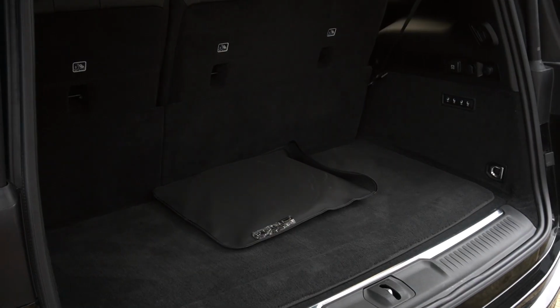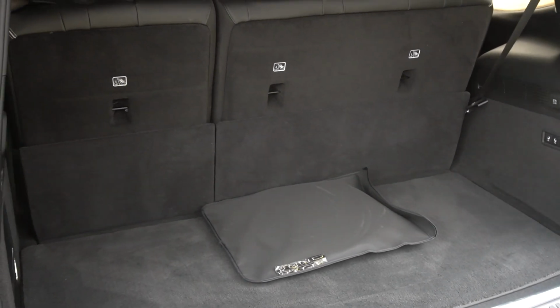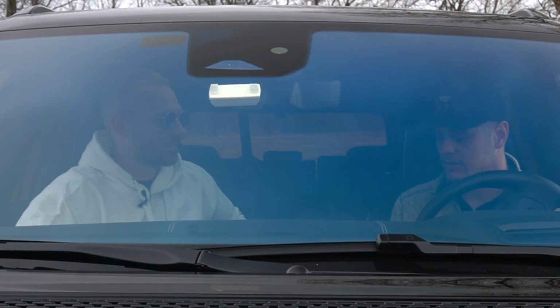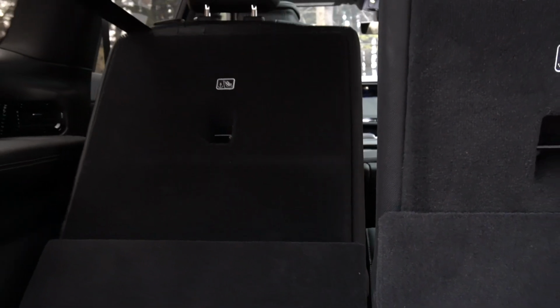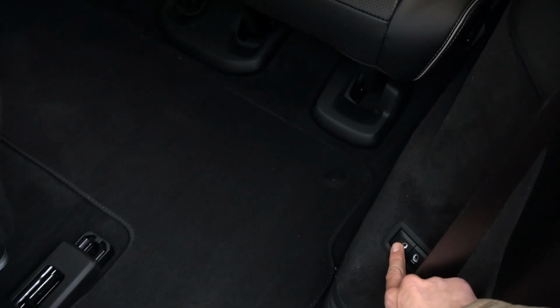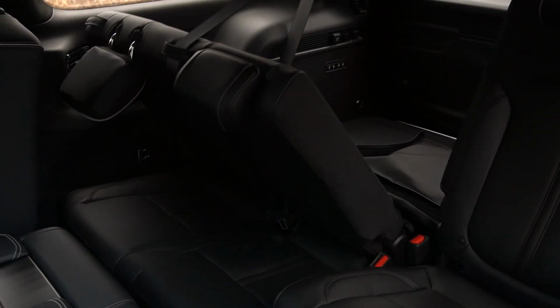Of course, then we talk about the trunk. The trunk is not huge, but this is not the extended wheelbase version. The extended wheelbase version is coming, so you'll get a longer wheelbase with a bigger trunk, kind of like a Suburban. So that'll be super nice. And then, of course, you have your power buttons in the trunk to electronically drop and raise the third row. You can also drop the second row from the trunk, but you can't bring it back up. And I think there's also some controls to drop and lower some of the seats in the back when you open up the back seats as well.